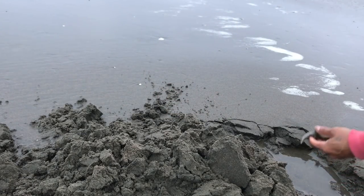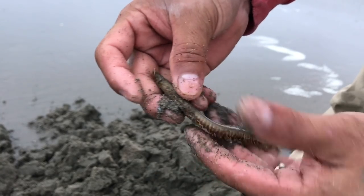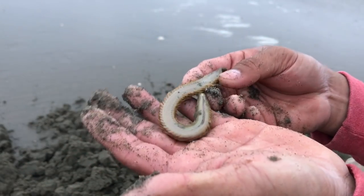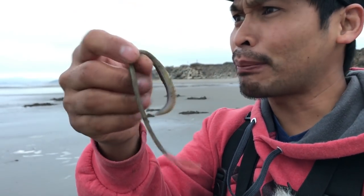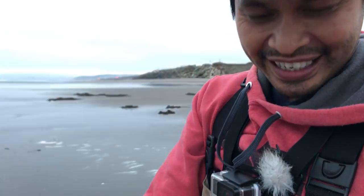That's a big one. Oh my gosh, look at this. What? Look at this. Look how fat this is. Oh my, look at that. Woo! Oh my gosh, look at that. No, I'm not gonna eat it. This is good bait for perch, and striped bass bite on this too. So we're gonna use this today to catch some perch. Yeah, let's go catch more.